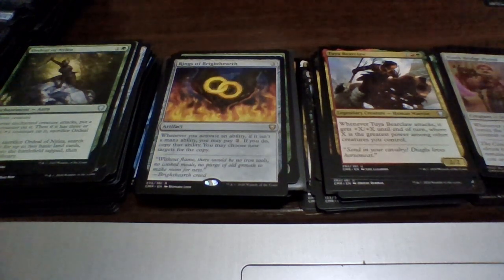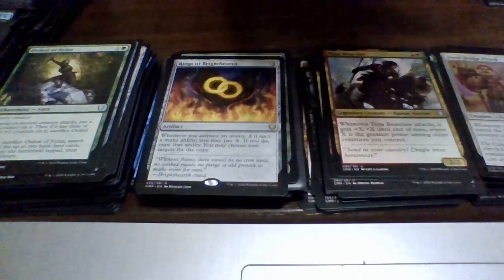It was originally, I think, from the Lorwyn-Shadowmoor blocks, and it actually got quite high in price, so I'm glad they finally reprinted it. I believe that Rings of Brightheart is more expensive than the Staff of Domination, which is another pretty good reprint, even though reprinting it made the value of that card just totally and completely tank.